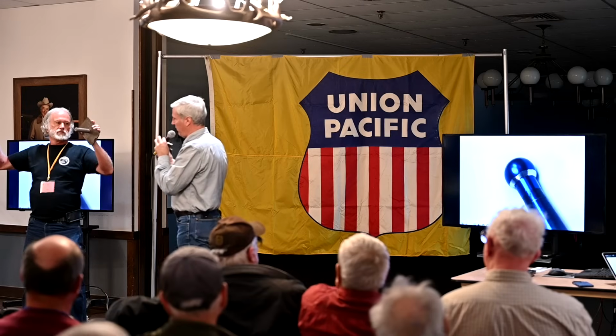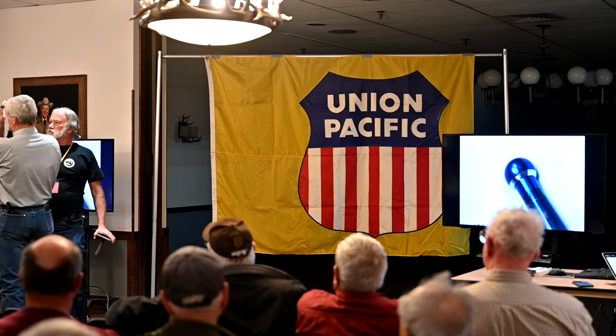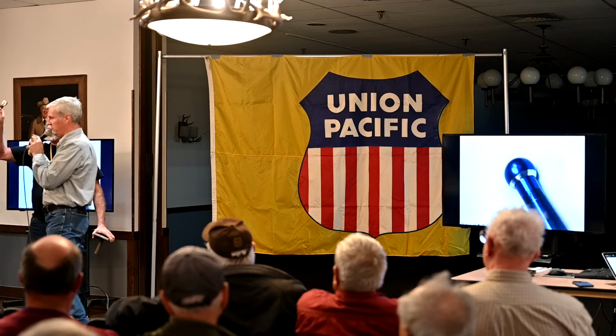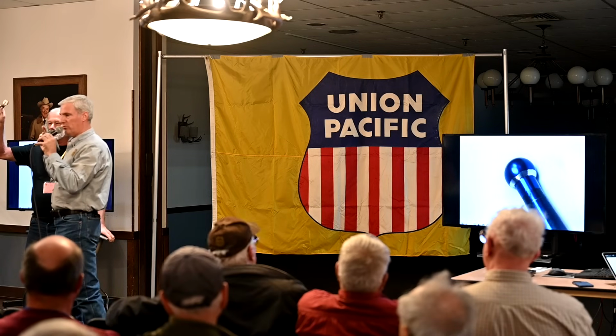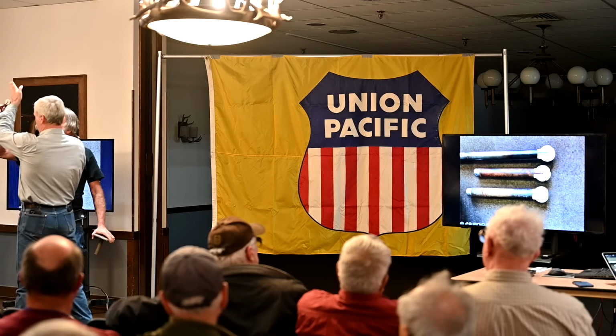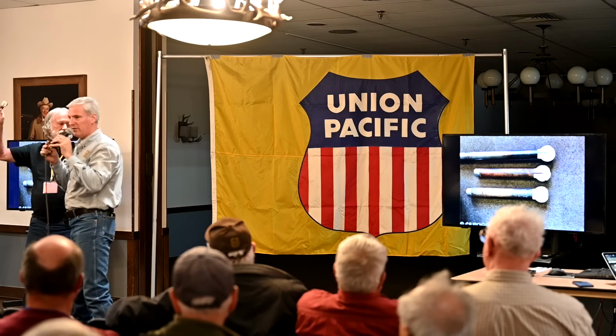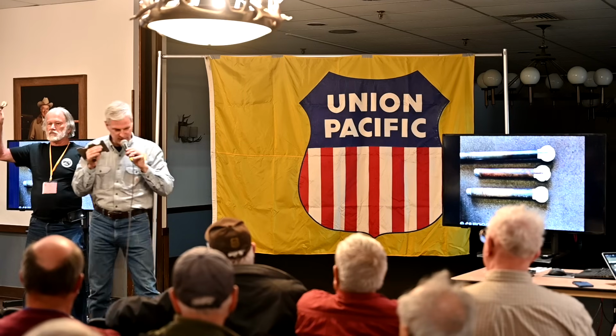So you can see over here on this one, this actually came out of the Big Boy. One of the first things we did is we drilled one of those out. We used a hole saw, we cut it out of here. And then we took it and we cut it in half. We could see what's called the telltale hole. And that telltale hole is exactly perfectly in the middle.